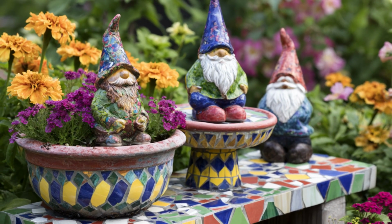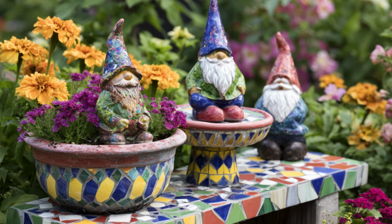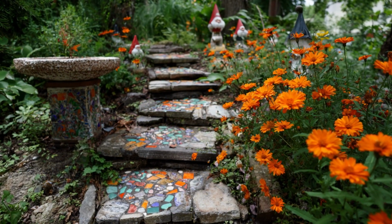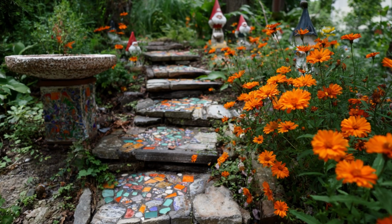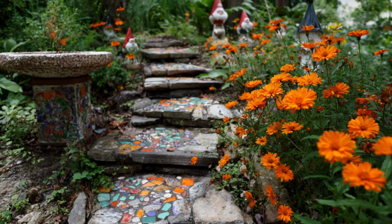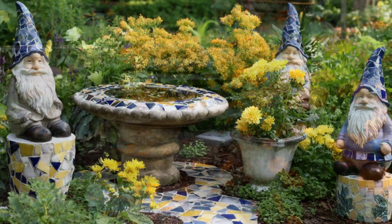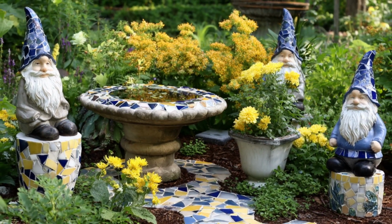Garden art thrives in thrift store finds. A forgotten teacup becomes a fairy garden centerpiece, while mosaic tiles revive tired planters. Cluster smaller pieces for curated vignettes or let a single sculpture steal the show. By blending handmade charm with living plants, you'll create a yard that tells your story, one bloom and bauble at a time.